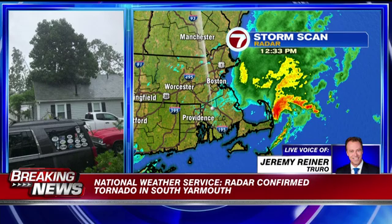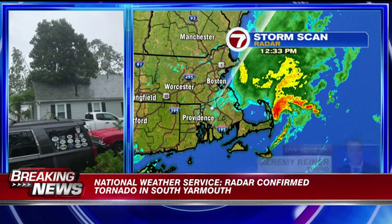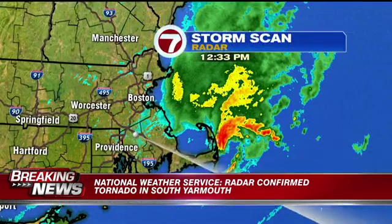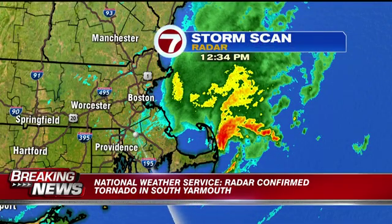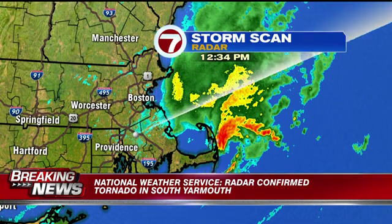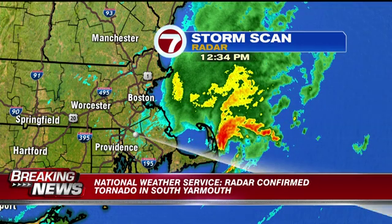Just to update, that warning has now been canceled. It doesn't go to 12:45 as that storm is offshore. So we were watching, obviously tracking this storm over the last hour and a half. Had that debris signature on radar, and this won't come as a surprise, but the National Weather Service is now saying that they're in the preliminary steps of forming a damage survey team to investigate the South Yarmouth, West Dennis area of Cape Cod.